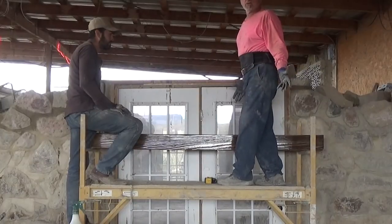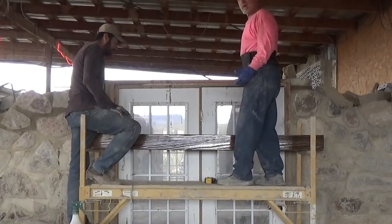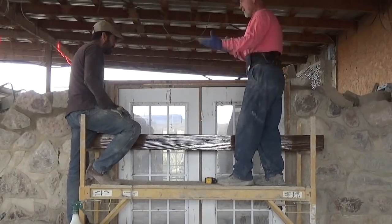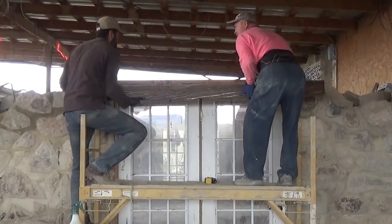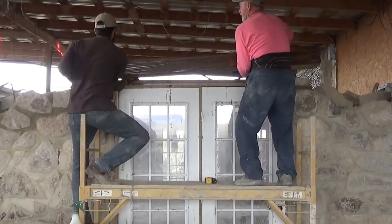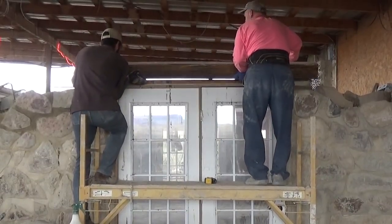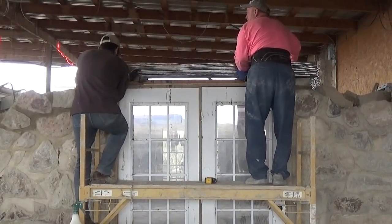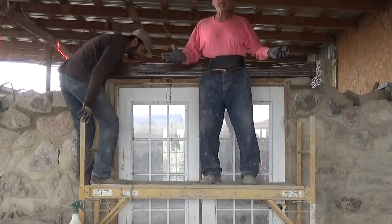So, now that you've got that useless explanation out of the way, Jeremy and I are going to give ourselves hernias. We have to pick it up, turn it over, and set it. You ready? Ready. Let's go. Turn it. And about 10.5 inches. All right, the lintel's in.